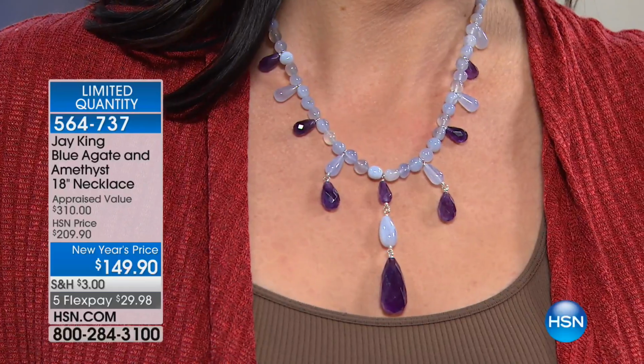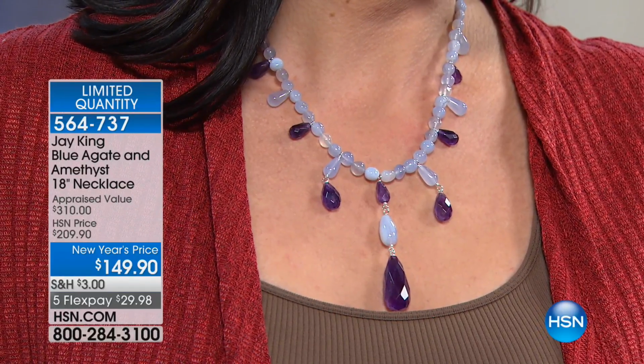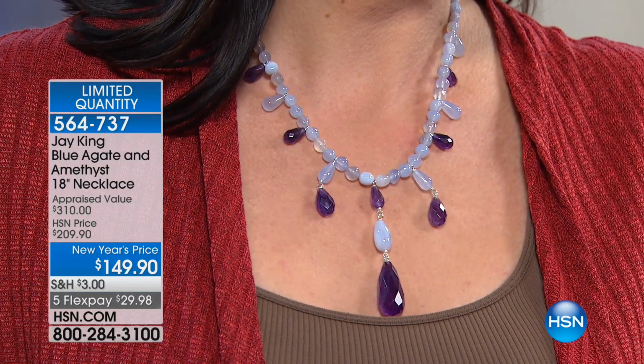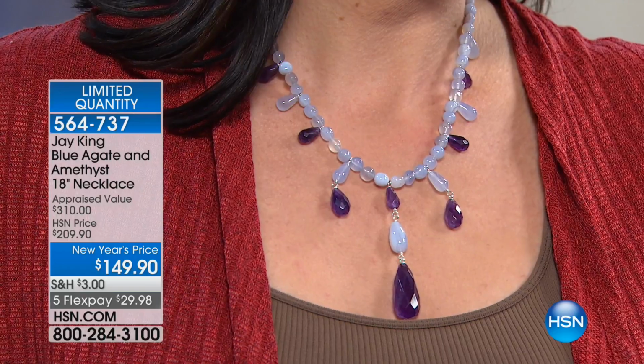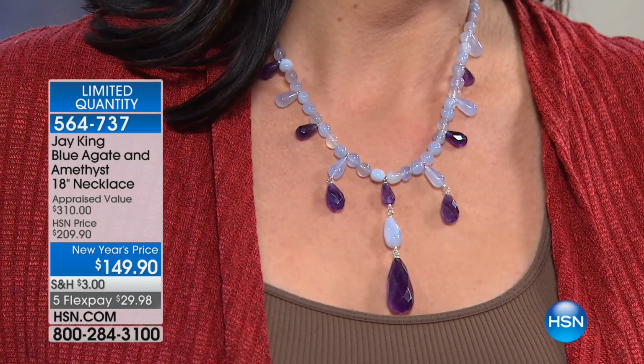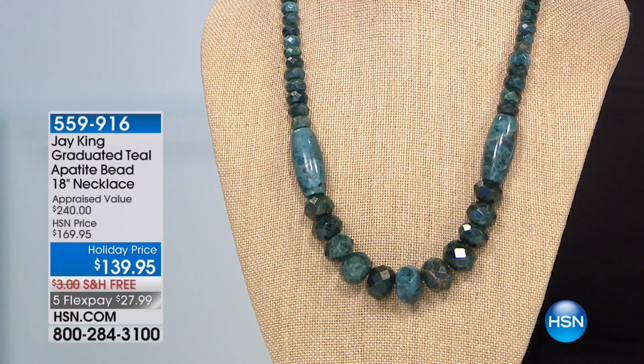This blue agate, which I thought was blue calcite originally. I bought it in Malawi when we were buying the blue sapphire in Malawi. And then I combined it with the Zambian amethyst. I designed this. I just love the way it lays. I love the way it looks. Very upscale, more of a higher end look. Yeah, it's more of a couture look, quite frankly.